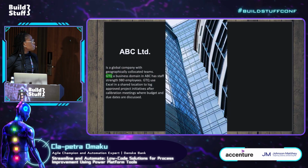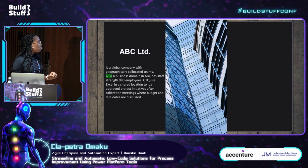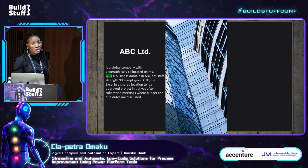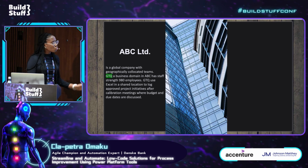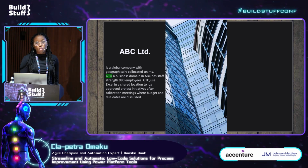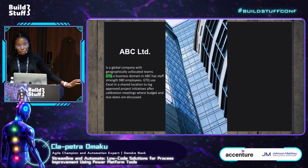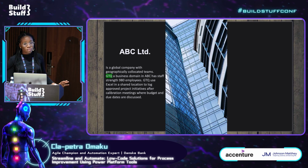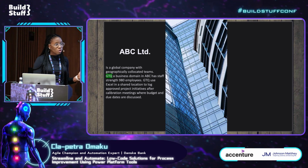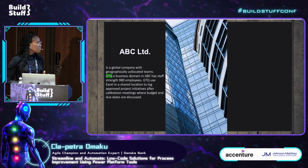So our first example here is a replica of one of the projects I got to work on when I joined a particular organization. And here I'm calling this organization ABC Limited. So at ABC Limited, it's a financial organization. It has several domains. One of its domains is GTQ. And GTQ has a large capacity of employees. The main business area is to manage everything that is related to fin crime, which is more about compliance.